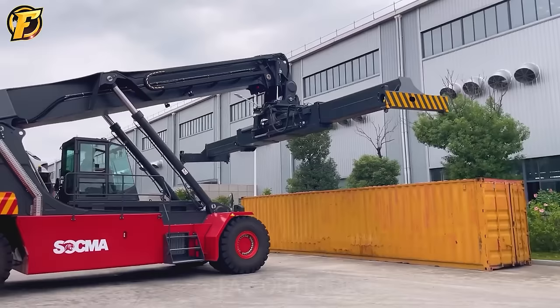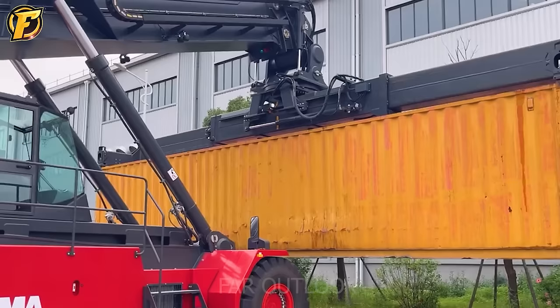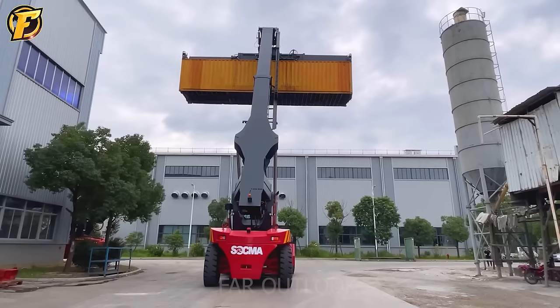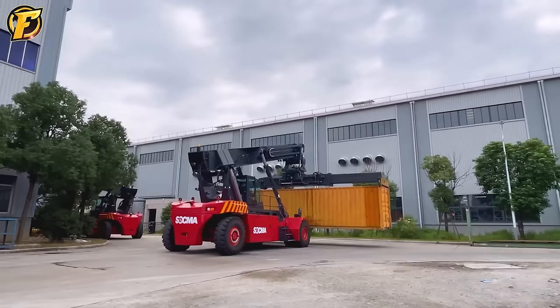Equipped with a powerful Cummins QSB6 7C240 engine, the Reach Stacker forklift can maneuver and stack containers quickly. The hydraulic disc brake system ensures quick and safe stopping in all situations. The SOCMA HNRS 4531 45-ton Reach Stacker is a testament to technological advancement and an essential tool for the modern logistics industry.